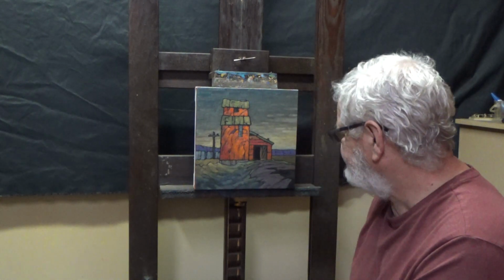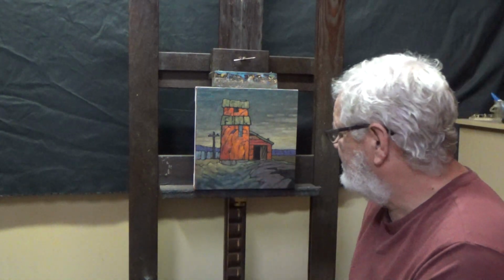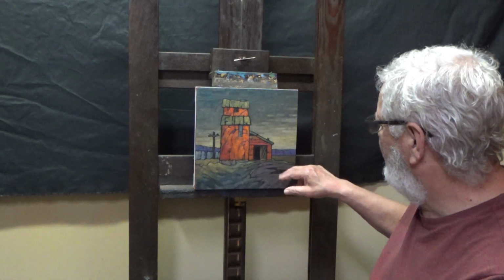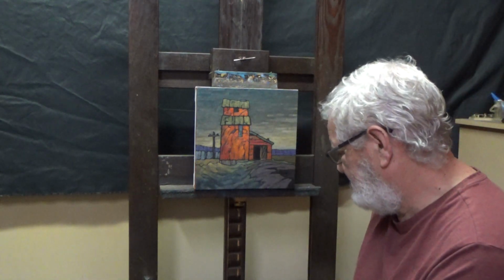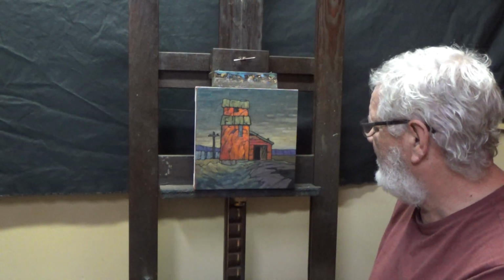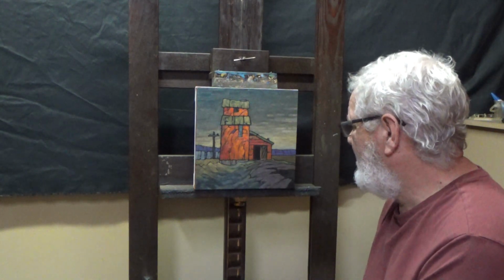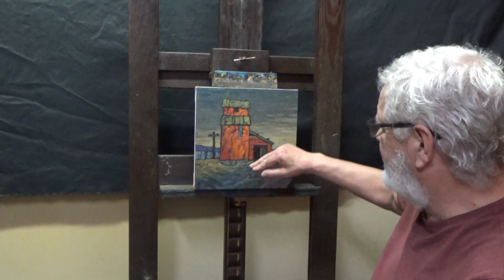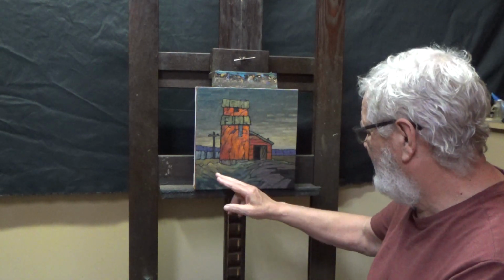The distant hills, Cobalt Blue, Alizarin Crimson, white. This little bit of fence, Ultramarine Blue, Raw Umber, and white. This bit of field off in the distance, Raw Umber, Yellow Ochre, and probably no white at all. This is a Raw Umber and Yellow Ochre with just a hint of Alizarin Crimson and white. The swale, Ultramarine Blue, Yellow Ochre, Raw Umber, hints of white.